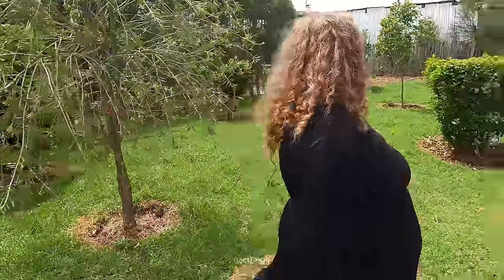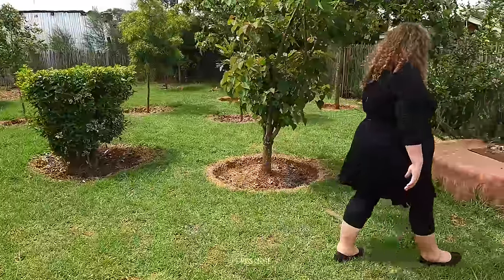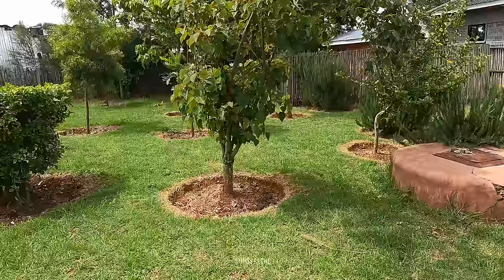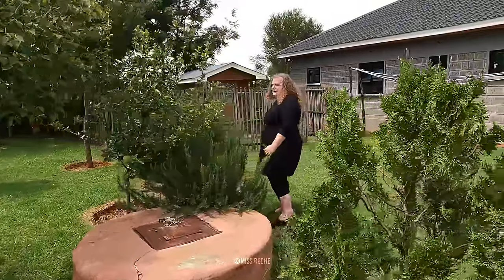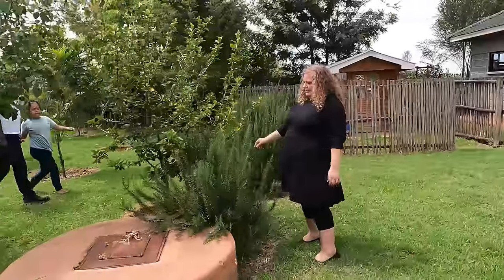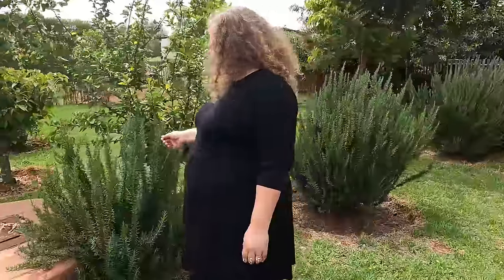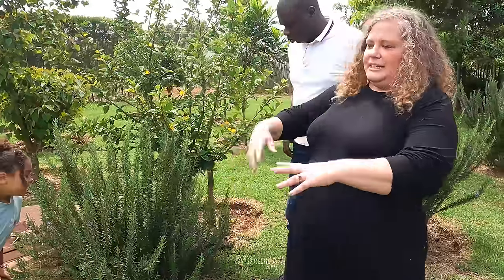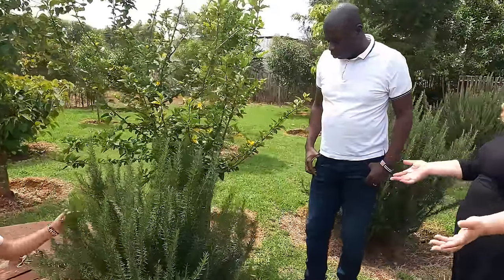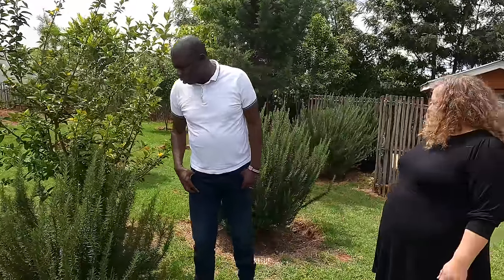My favorite thing is the rosemary. That's the rosemary? This one over here. Yeah, it's my favorite thing. You take that to the house. I like it because it's a good spice. You can use it in cooking, and also because of the smell, you can just cut it and put it as a bouquet, and it smells nice. Then use it for cooking. Also drinking. Yeah, you can, with hot water, I think.